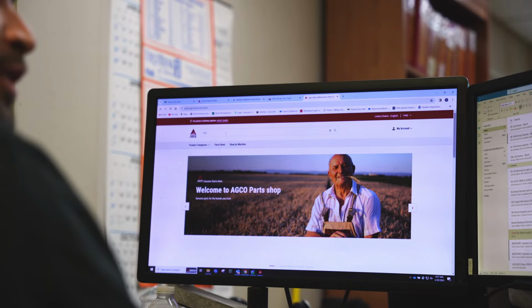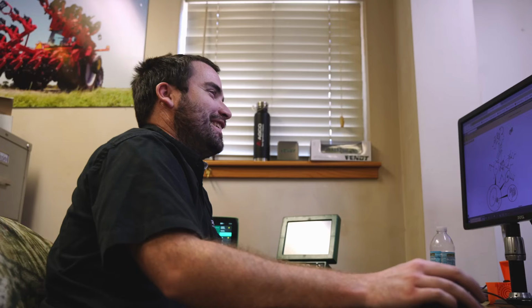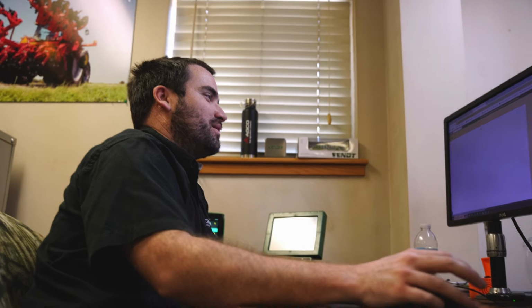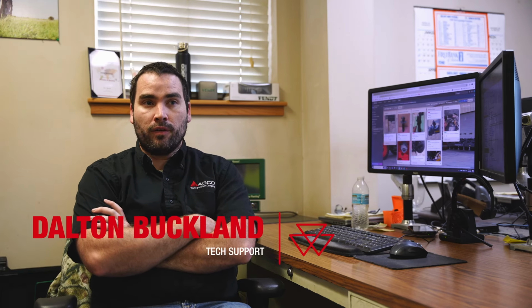So my favorite part of working at AGCO is it's a smaller operation in a small town, so it is really farmer-centric. Most of the employees here either work on a farm part-time or have farmed or have that experience, so they really care about how these products work for the farmers themselves once they get in the field.